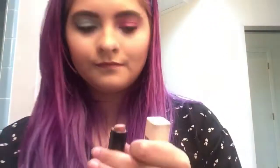Then I'm taking the other Katy Kat matte in the shade Sphinx, which is more of like a nude pink, and I'm just applying that to the center of my lips just to add some highlight and dimension. And then that is the finished look. So you could do super crazy or super natural. Okay, here's the final look.